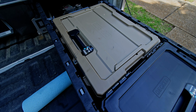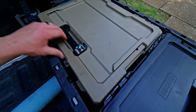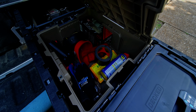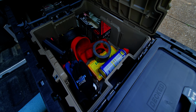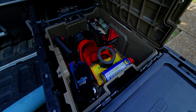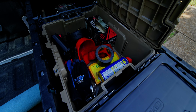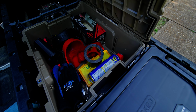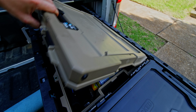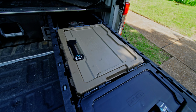My favorite feature of these cases by far is the fact that although they have latches on the front, like a normal toolbox would, these top latches let you access the case without having to jam your fingers down in the side. So this case has a bunch of miscellaneous stuff. I have Gorilla Tape, I have WD-40, I have spare grease fittings, gloves, I have a funnel, I have my ear protection, I have my file for a chainsaw, I have a really big wrench, and I have a crowbar, all in this case. And it just stays right here in case I need to get anything in there, and makes it super easy to get at.